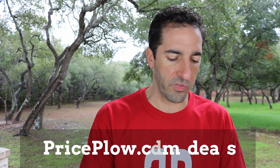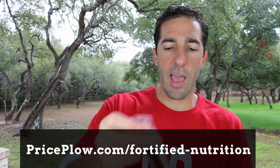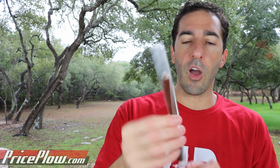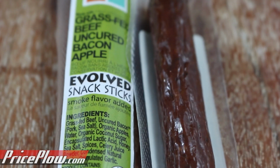So first and foremost, we have 18 or 9 packs of these snack sticks. They are all grass-fed, grass-finished, but they add a little bit of a twist because they have a dash of fruit for some of the flavoring, but none of the other junk that we're starting to see in basically every other snack stick, which is making it impossible for me to eat. There are 3 different varieties here, and you can choose which one you want. Grass-fed beef, uncured bacon, apple. So you get a little bit of bacon, a little bit of apple in there.